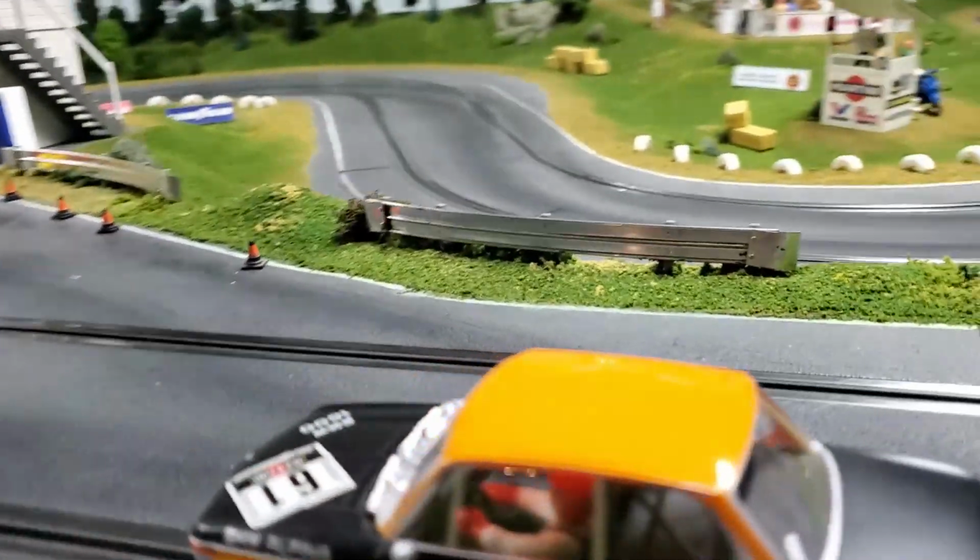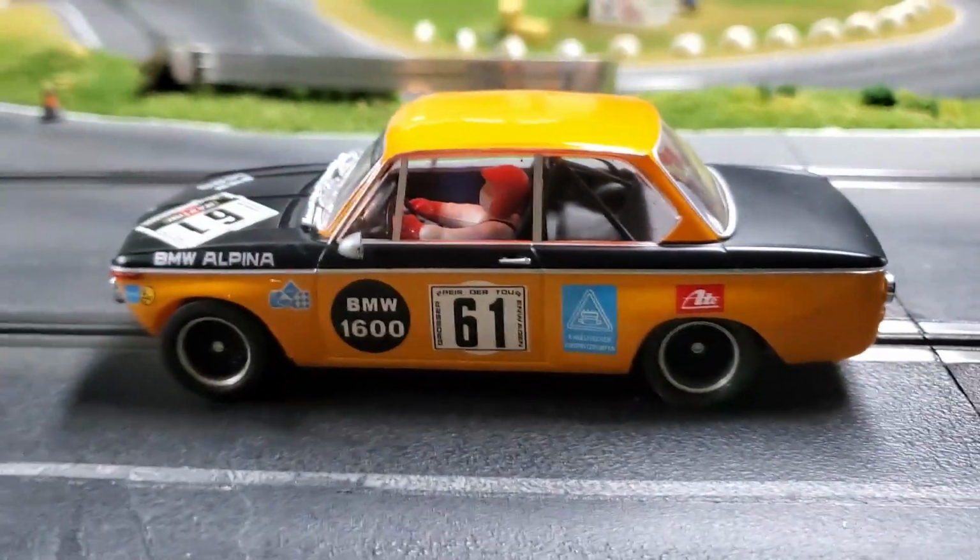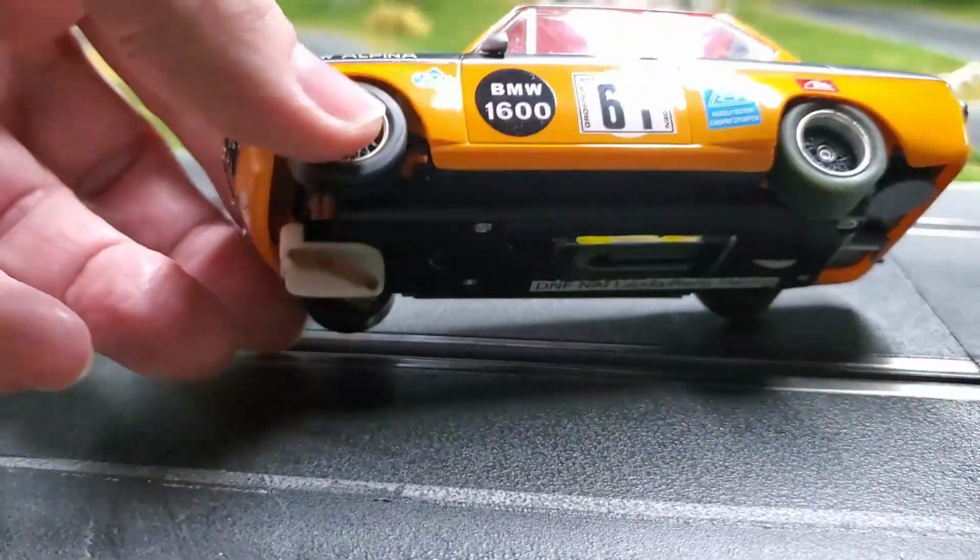What I've done to this car, I cleaned it up. It had some scuffs, so I cleaned it up nicely. Let me show you the underside.